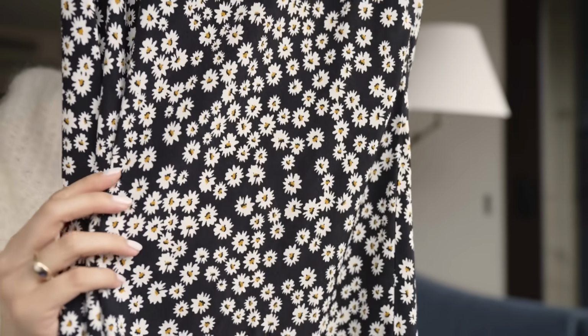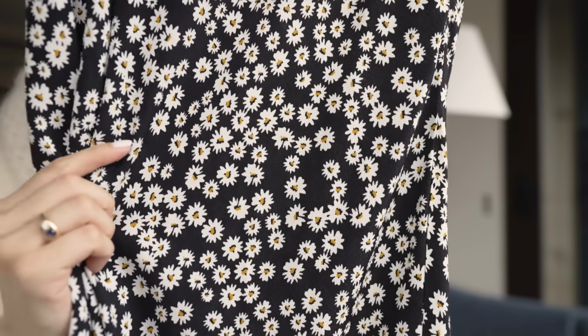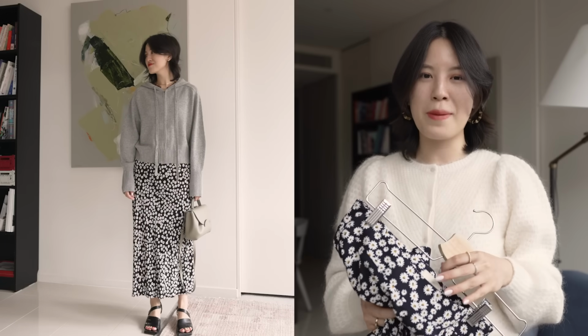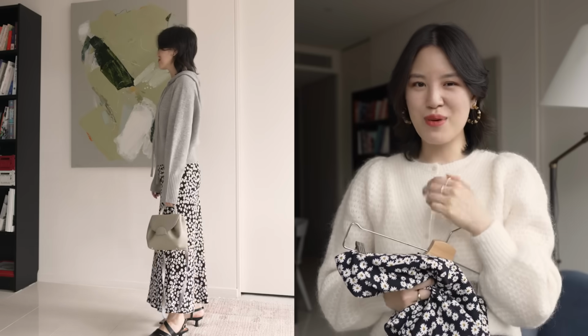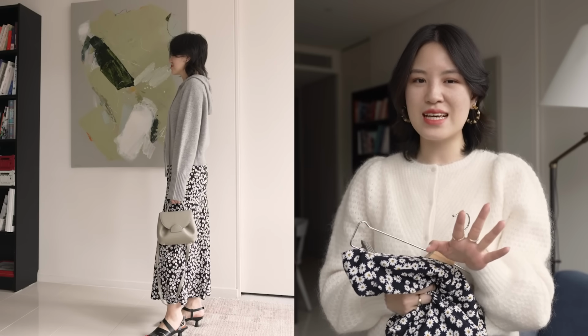It is lighter weight, but I think it would look really chic just with some taller boots as well for autumn winter. I love the black with white, and then the yellow in the flowers I think looks really nice as well. They just don't do, in my opinion, really versatile patterns in their skirts. I find a lot of them quite dramatic when I might just be looking for something very subtle and dainty and simple to wear every day.